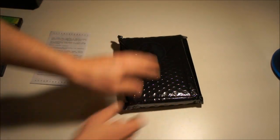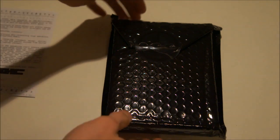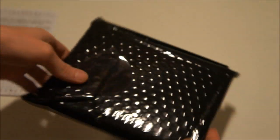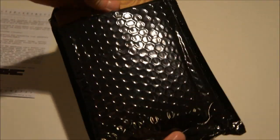Then this is a bubble wrap container, and it has the same logo as a sticker, the logo that we saw before here. Really hard to show you, can't really show you that, sorry. Looks like a Pokeball with a triangle in it. So when we take that out, what's inside, and this is the journal.